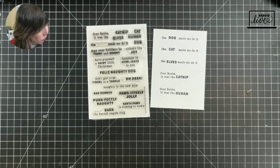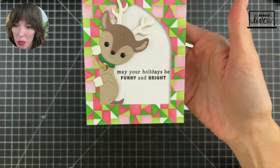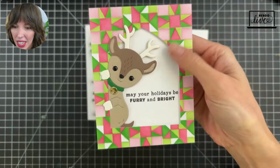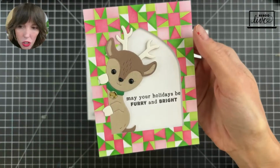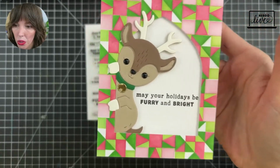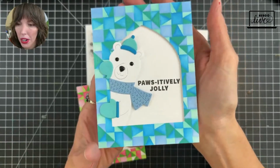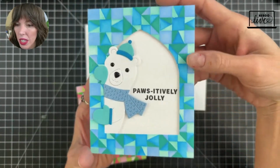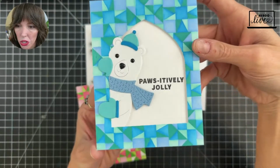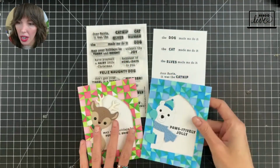So here we go. Here's that reindeer, and I used May Your Holidays Be Furry and Bright. This background is the next product I'll show you, but so cute. Look at him. And then here is the winter bear, peeking winter bear, and I used the Positively Jolly. So cute. And again, that background is a layering stencil that I will show you next.